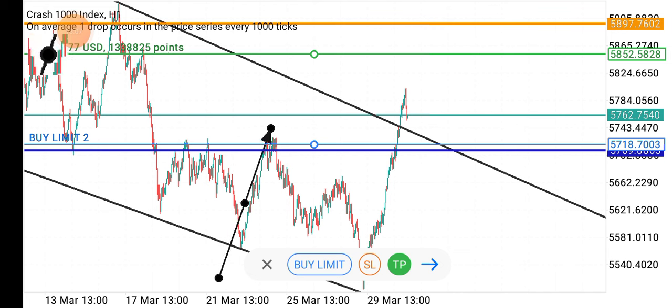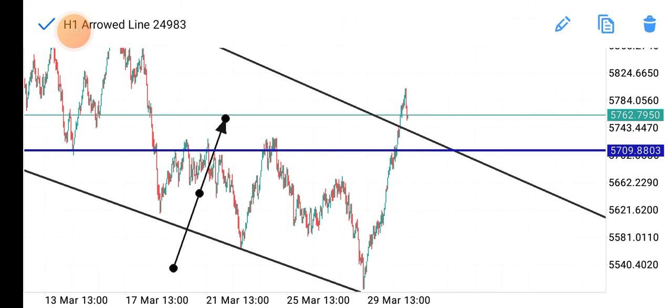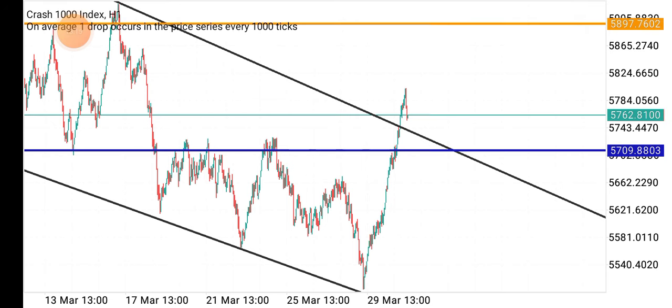But one thing about Crash 1000 is when it wants to buy, it will buy, and you will enjoy the buys if you can join it on time. When it's ready to buy, it buys so sweetly, guys. So that's what I want you to do.